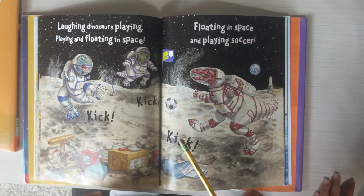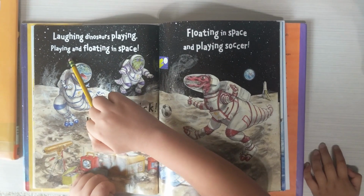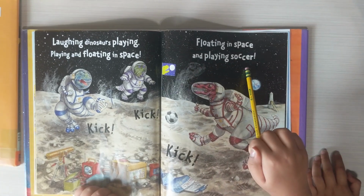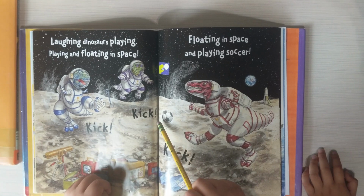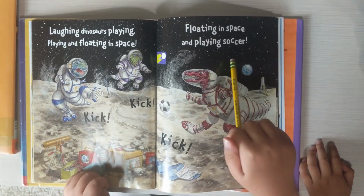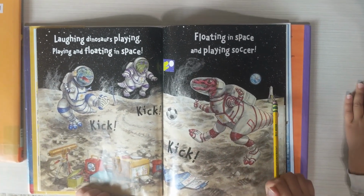Laughing dinosaurs playing, playing and floating in space. Floating in space and playing soccer. Kick, kick, kick. Wow, these are nice kicks. Wow, this guy jumps so high. And there's the rocket.